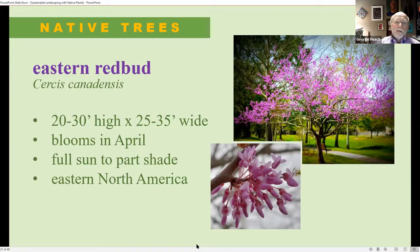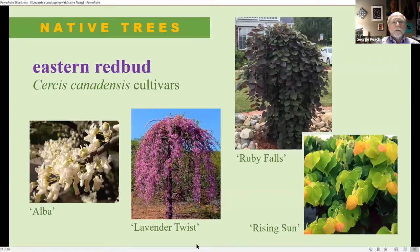Now, this is a plant that the plant breeders have had a lot of fun with. I'm just showing you here some of the many varieties you can get. These cultivars of eastern redbud have been bred for different flower colors, different leaf colors, different forms and growth habits. We've got one picture showing the white flower version. The Lavender Twist is a weeping version, so it grows down in a weeping pattern, similar to what you see in some weeping cherries. Ruby Falls is another weeping variety. The leaves on this particular cultivar, however, get so dense you would never know it's weeping.